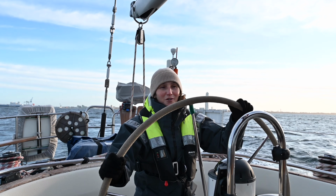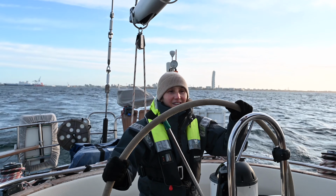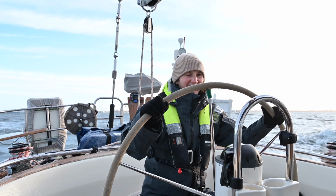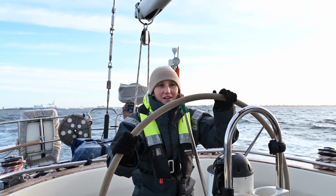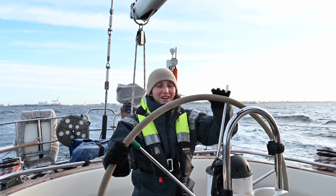I mean, since it's the first time and all, and Vera is down below and she's tied down in her car seat. So she's all good, she's sleeping. She doesn't mind this at all. I think she just sleeps really well with this rocking motion.